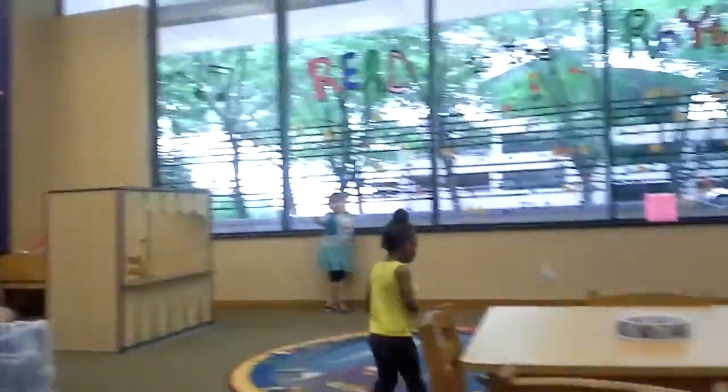This is the library. Only a small section of it. There's my sister right there. Right there. You can see her.